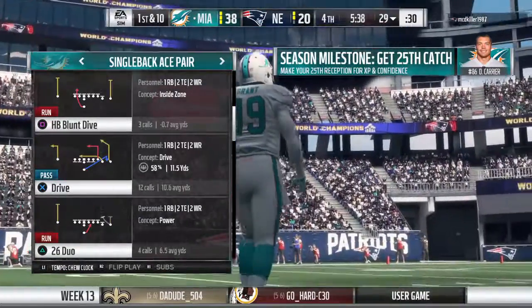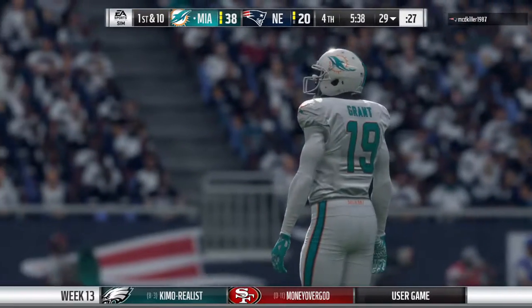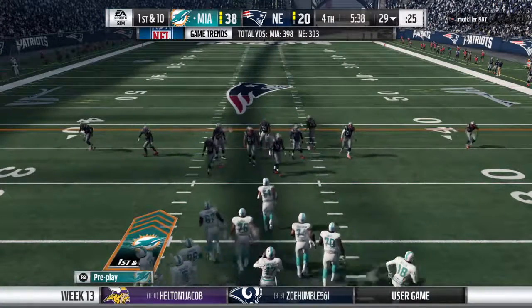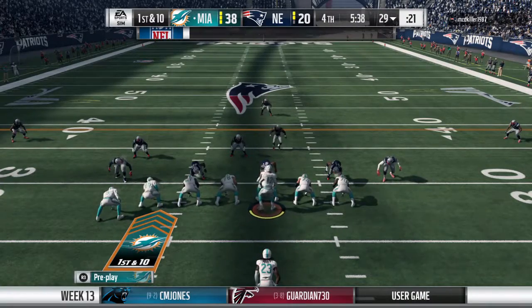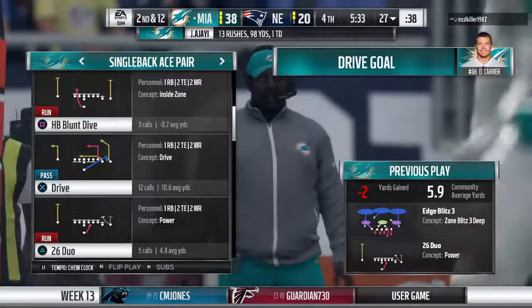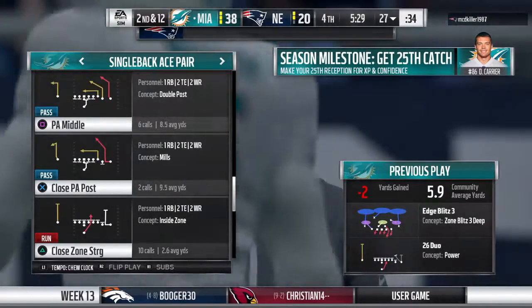And when you start plotting for this drive, when you start thinking to yourself, okay, what are we going to do? You don't go away from what you did before because that worked, but you have to be prepared for wrinkles and counters because you know they'll make some adjustments. They'll start out on the ground with a giant. And they take him down, losing yardage back at the 27. That's going to go as a loss of 2, and it'll be second down.